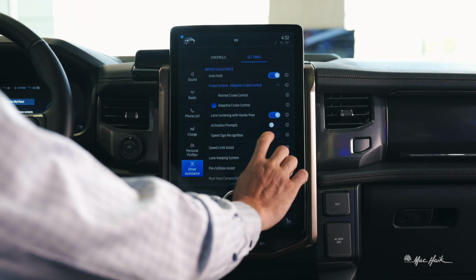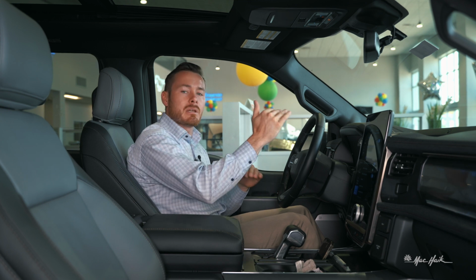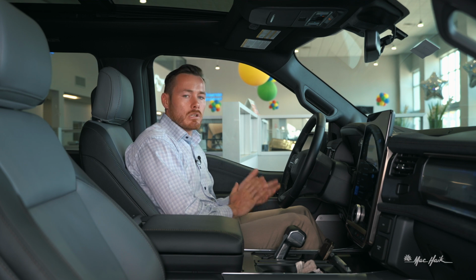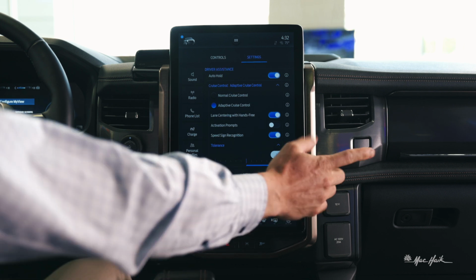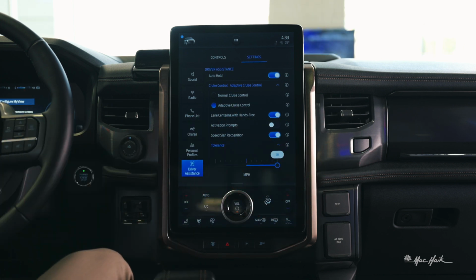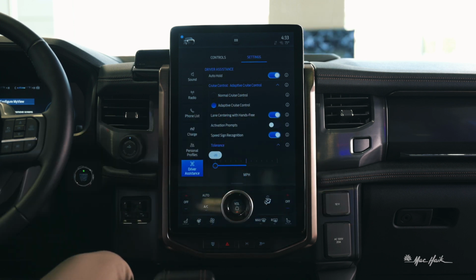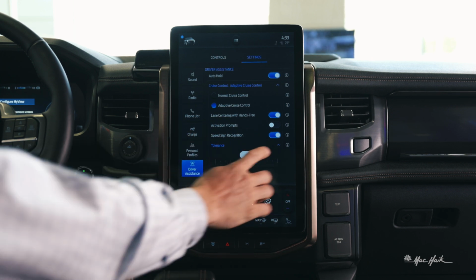We've got a technology in here called speed sign recognition. I've gone over this before. It's actually a really great technology. It will speed up to the speed limit sign and it won't go past it. But if you're one of those daredevils that want to go over the speed limit, you can click on tolerance and you can go up to your heart's desire, 20 miles over the speed limit if you want to, or 20 miles under the speed limit. So you can kind of set it wherever you'd like to, somewhere in between, maybe not at all.